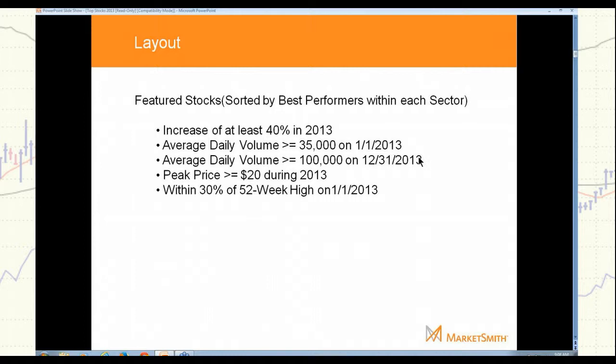And so here are the criteria. I'll just briefly go through them. It had to go up at least 40% last year. That means it just had to outperform the market. I think the NASDAQ was up like 39% last year, so it just had to exceed that percentage. We have some average daily volume requirements just to make sure that they were somewhat of a liquid name. It wasn't just 1,000 shares traded, because you really can't get a whole lot of size in that, obviously.